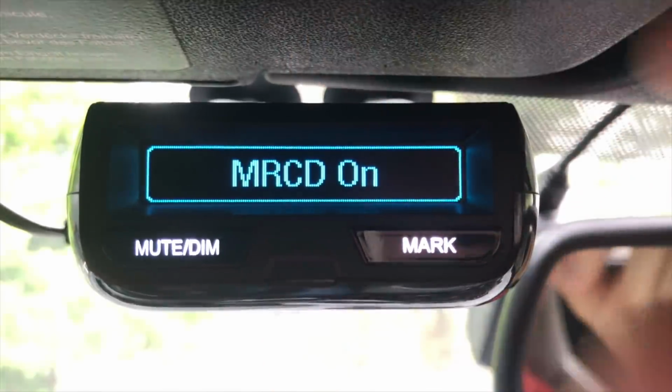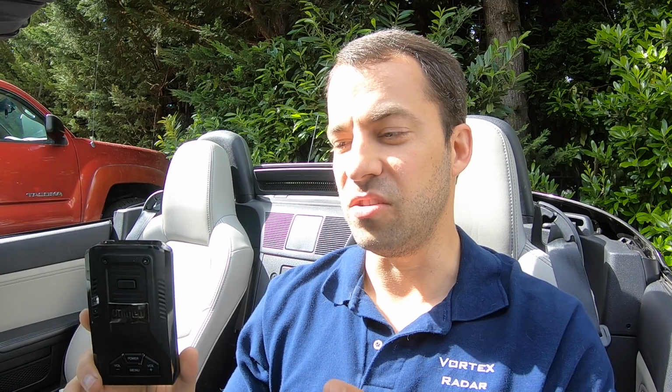The MRCD is a very difficult to detect low-power radar gun that's in use in Canada and now slowly starting to show up in the US. And this detector, the R1 and the R3, is now able to detect it. In beta testing so far, it's doing a very good job.